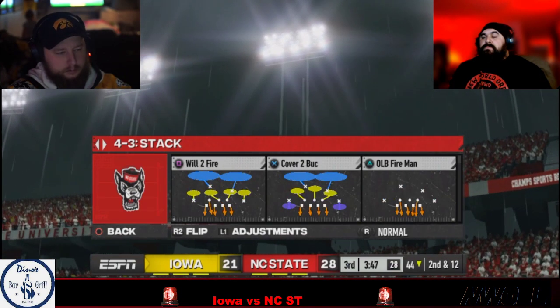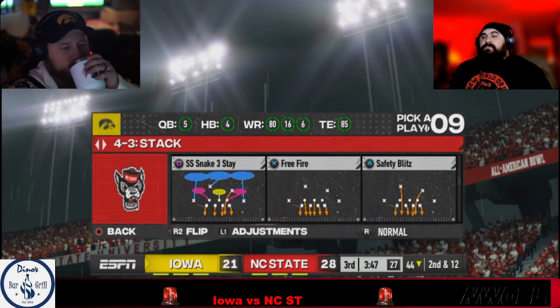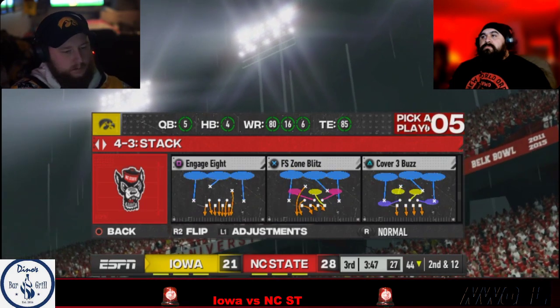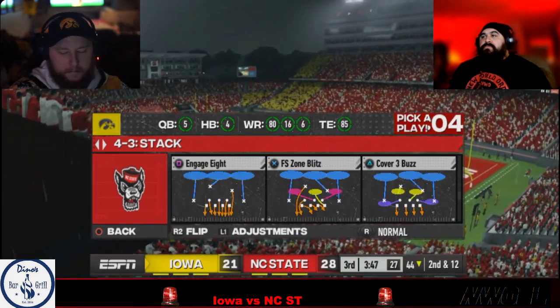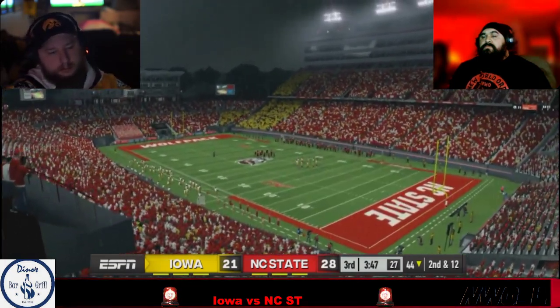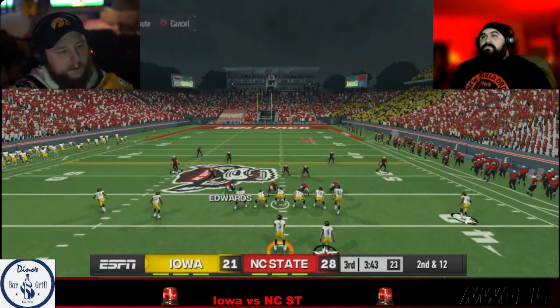Trying to disguise what you're doing out of the Maryland I. I like the opportunity to potentially catch them off guard, but the NC State defense was there and ready, so maybe Labus has to kind of carry the team like he has in the first half, in the first 2.5 quarters of this game. Get 2nd and long.